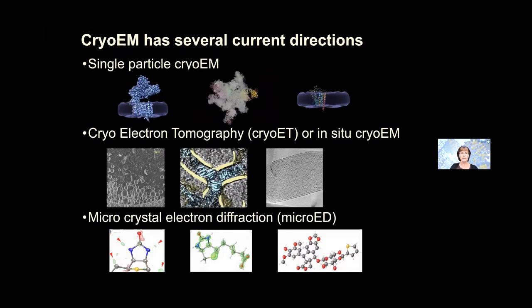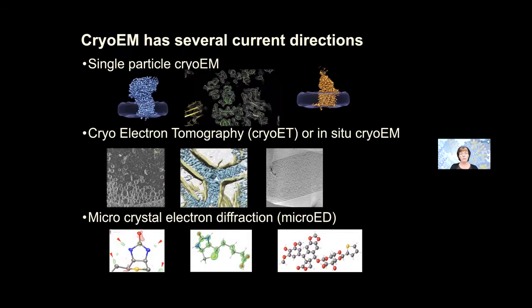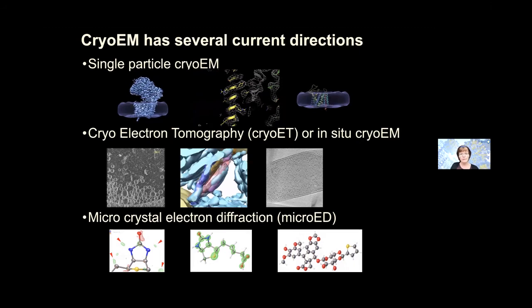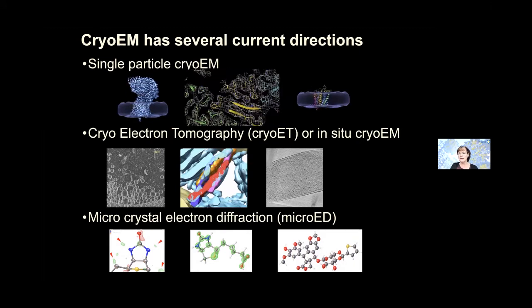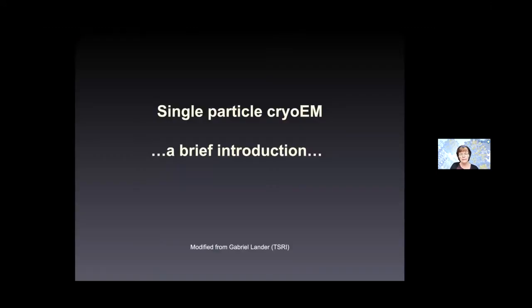And then there's the new kid on the block, microcrystal electron diffraction, or micro-ED, which has been incredibly successful, especially at looking at organic compounds. Just in case there are people who don't understand exactly what these are, I'm going to quickly go through them. So just a minute or so of introduction for each.